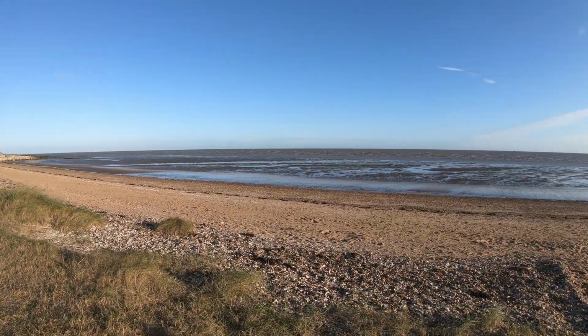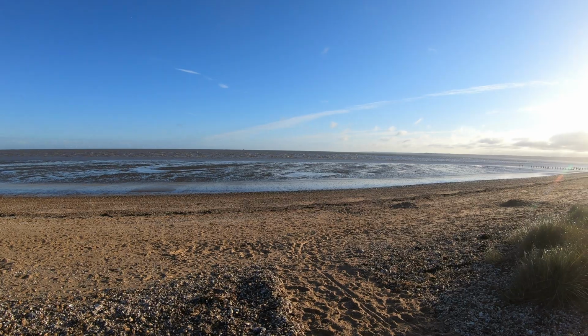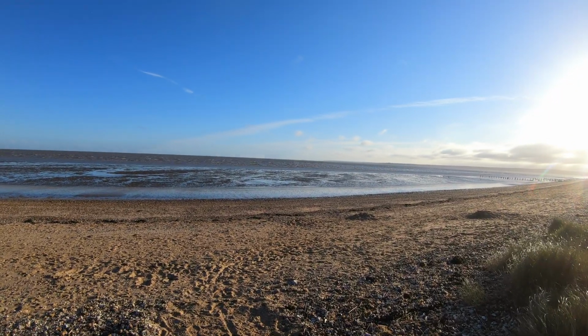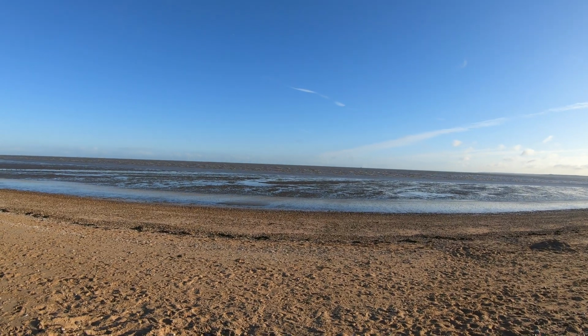That sea is looking really, really dark. Tide's on its way in. Yeah, it's looking really, really dark, that water.